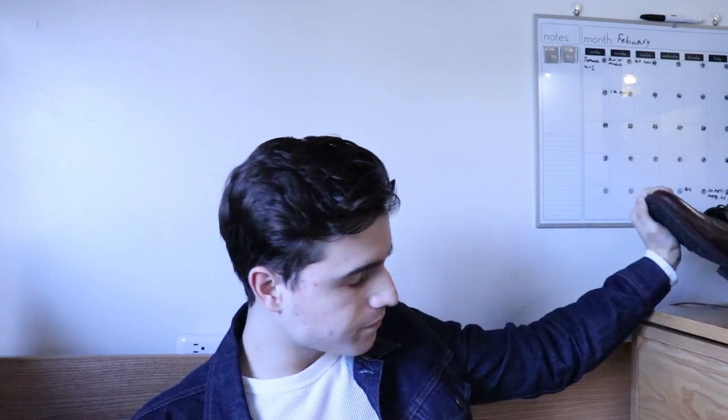In terms of coloring these boots, you really can't go wrong anyway. Just choose any of the colors I've said before. But in terms of dress boots, I would stick with your brown or blacks. Those are going to make it easier to dress up. And with that, those are my top three essential boots for men.